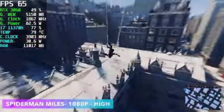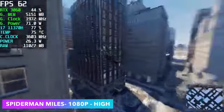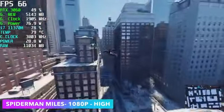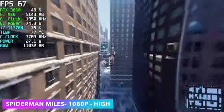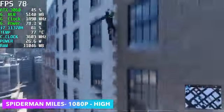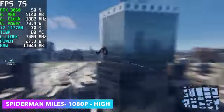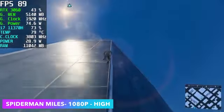Checking out Spider-Man Miles Morales, and this kind of shows us that the CPU is holding this RTX 3060 back. I know we're not working with super high-end components here, but if we had a more powerful CPU or at least a better cooling system that could keep those clocks up, we could get a lot more out of this, because we're only at around 65 FPS at 1080p high.